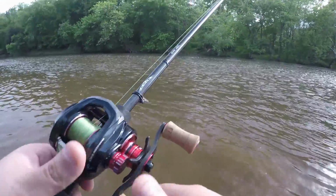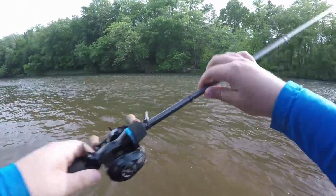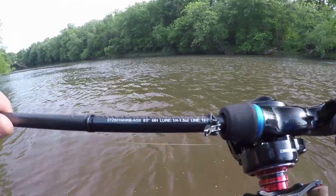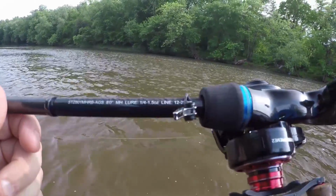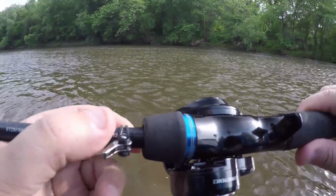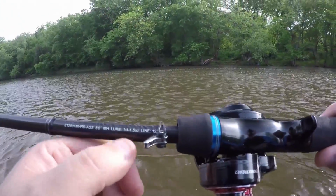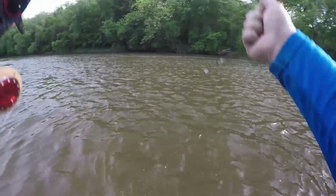Now this rod here is a Steez AGS 8-foot rod. Now this one's rated from 1/4 of an ounce to 1.5 ounces. Again, another very wide range, something you don't see very often printed as such. Usually it's like 1/2 ounce to 1.5 ounces, that kind of stuff.